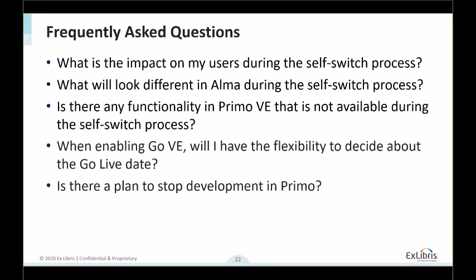When enabling GoVE, will I have the flexibility to decide the go live date? Sure, as I said before, this is the advantage of GoVE. You have the autonomy to decide the project timeline and the go live date, with flexibility based on your availability.